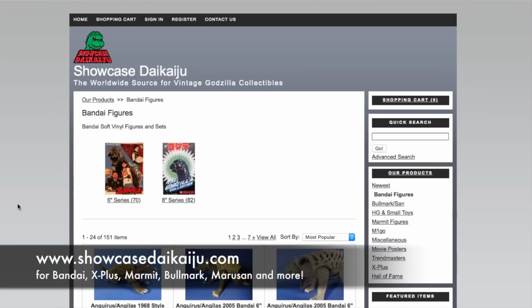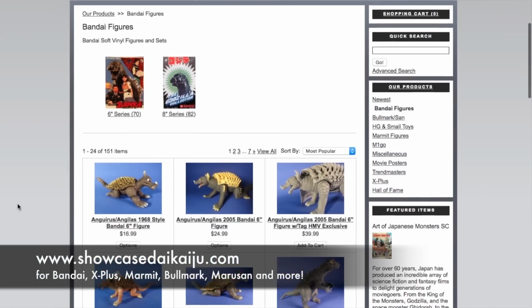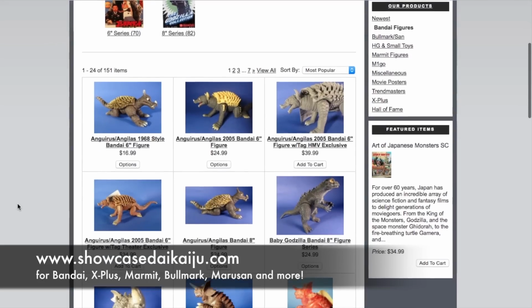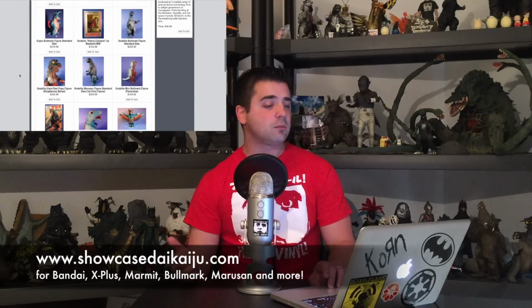Showcase Daikaiju, formerly known as Showcase Collectibles, is run by Sean Lincolnback. Showcase Daikaiju came to life in 2015. You're going to find Bandai figures, Bullmark, Marusan, high grade, small toys, marmots, X Plus, all kinds of great stuff. They have the memorial box figures, the bronze, GMS, Godzilla 64, all kinds of great figures and great prices. You can't go wrong.